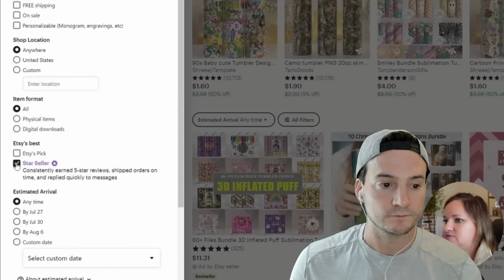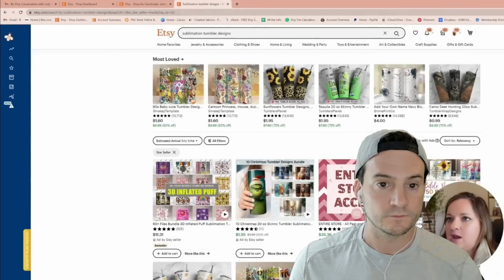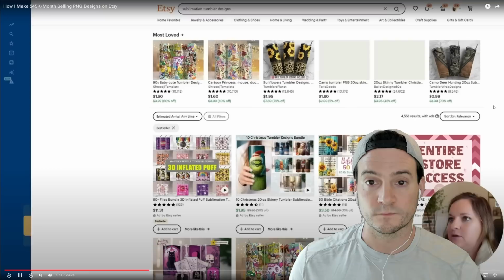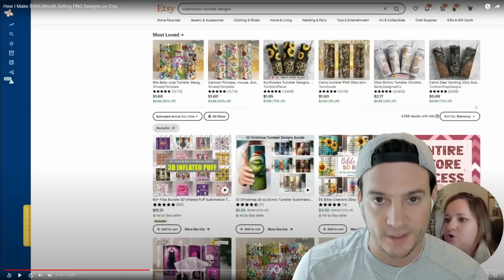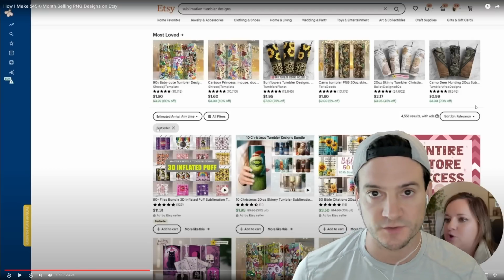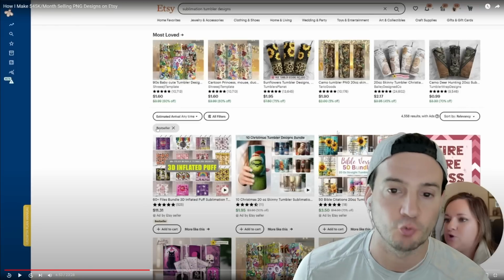So what I like to do on this first page is click on all filters, click on star seller, and click apply. And then I'm going to replace this star seller with best seller. You guys see that? She went into the URL, replaced where it says is_star_seller, and she replaced the star seller portion with best_seller. So is_best_seller, to get the best sellers in search right in front of her.